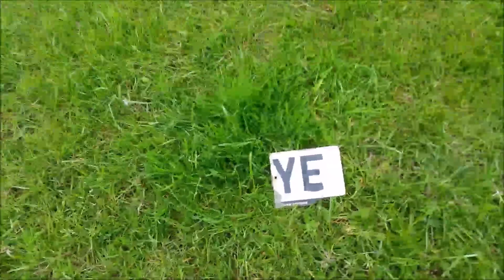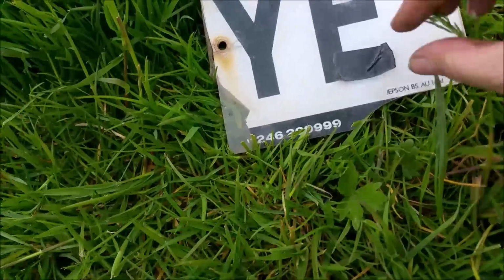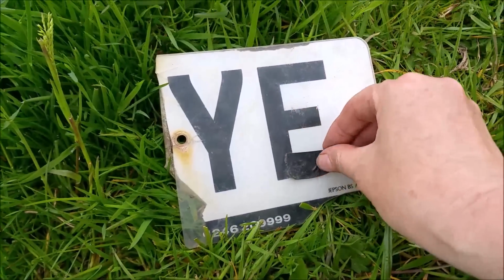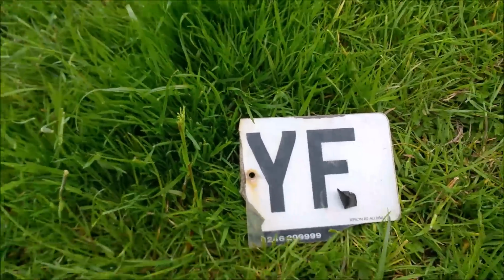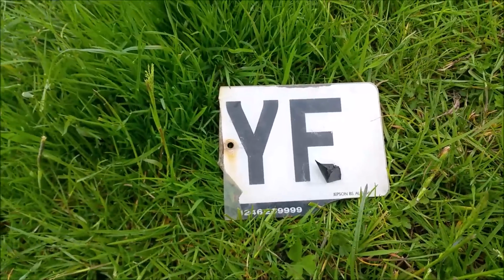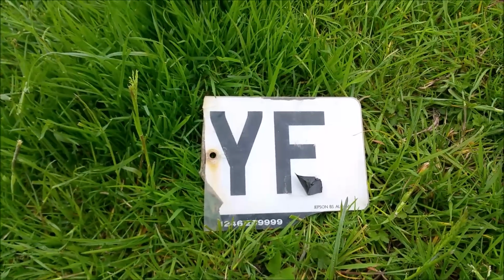Now, more evidence of car crime. Another bit of broken up plate. Looks like it says YE. But if you take the tape off there, you'll find it says YF. So there's been car crime. People have been chucking the fake plates across this hedge. That's not very good, is it?